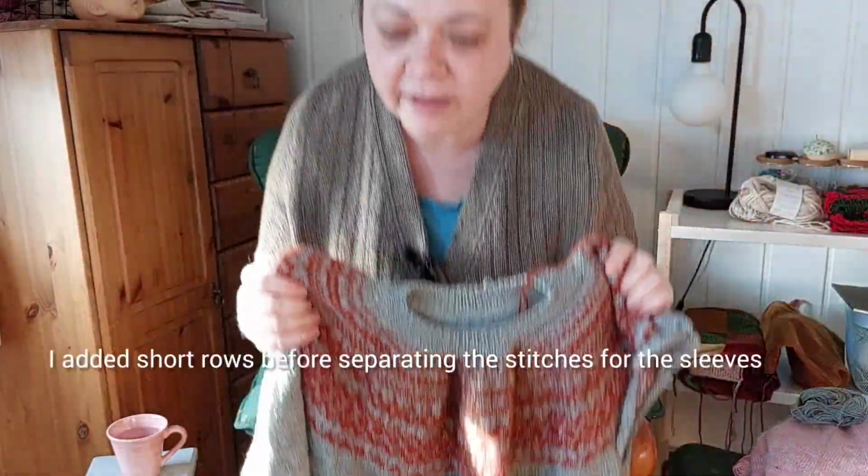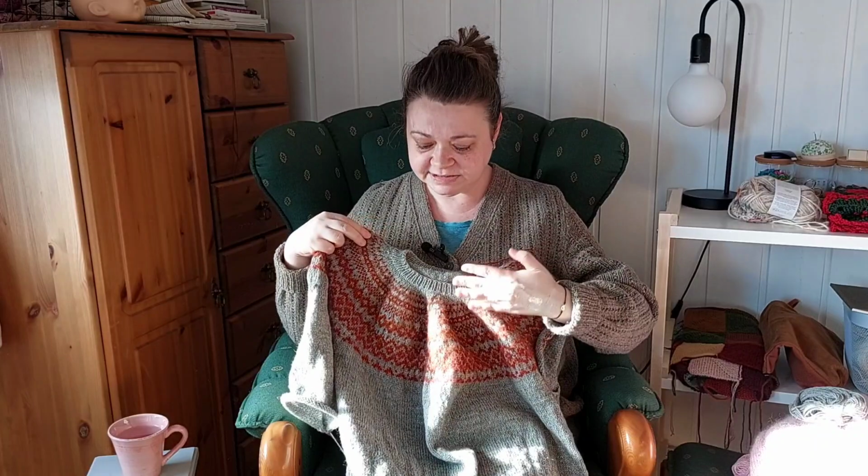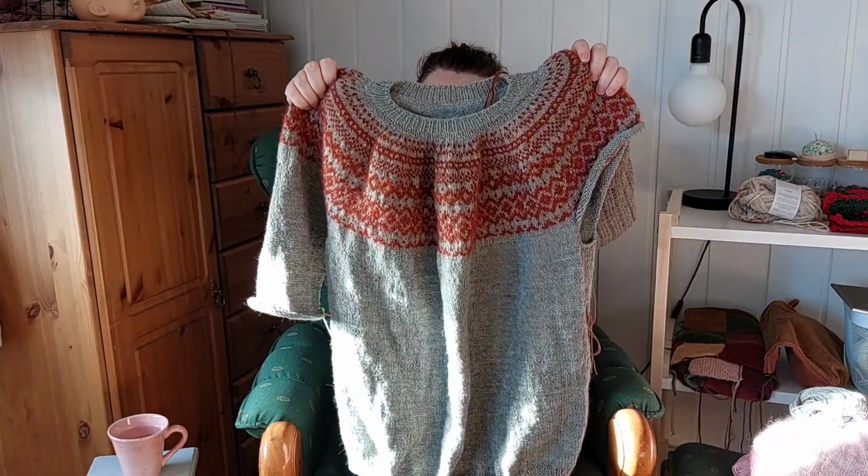It is puckering, and I think it will stay like this. I don't think this will fix with any type of blocking because it's the pattern. All the increases are happening in the first half of the yoke, and the rest of the yoke, you just work without making any increases. So of course, you can see how the fabric is gathering. I hope wearing this won't be so annoying, the puckering, but I think it will be okay.